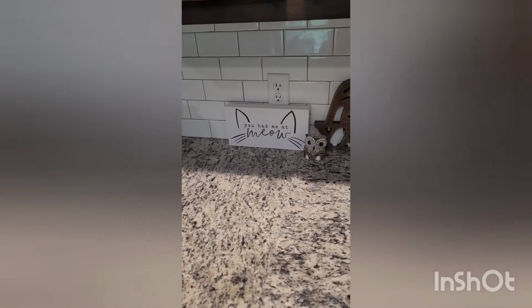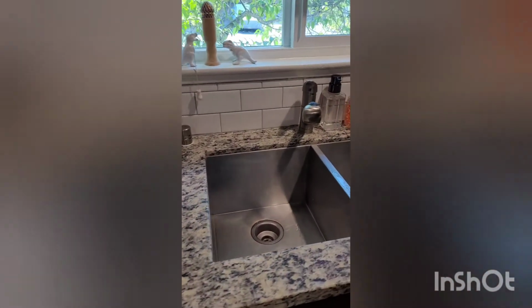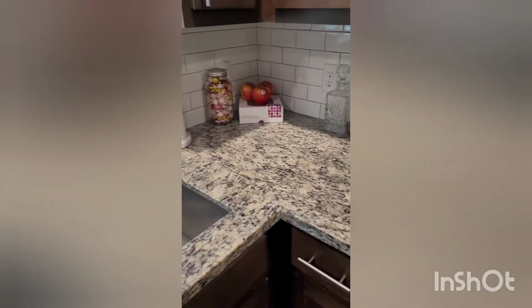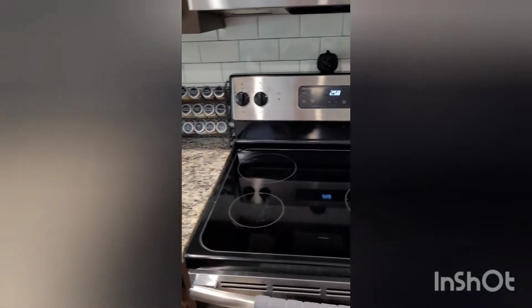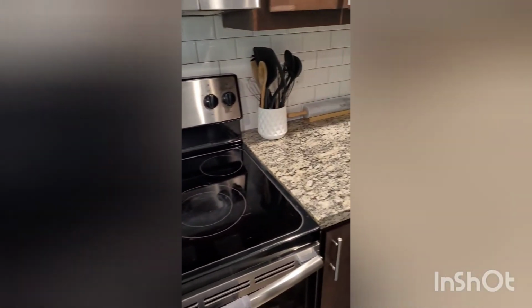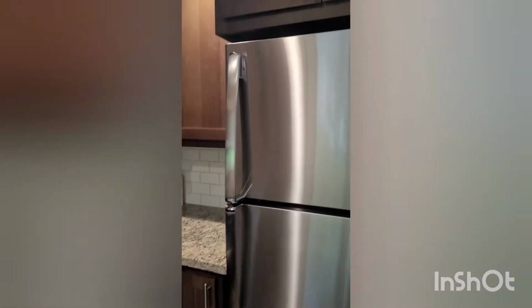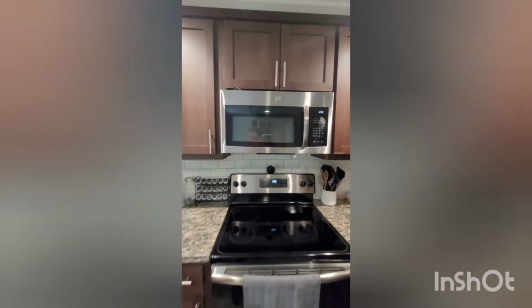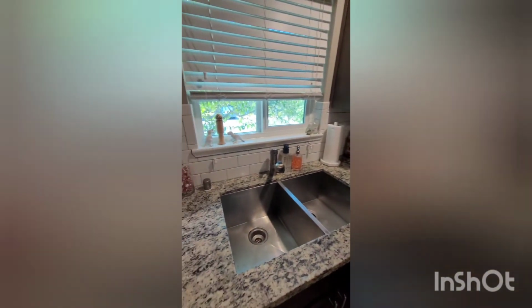So countertops completed, sink empty and cleaned, counters are clear and washed, even the fridge got polished. So did the microwave. They're both very happy.